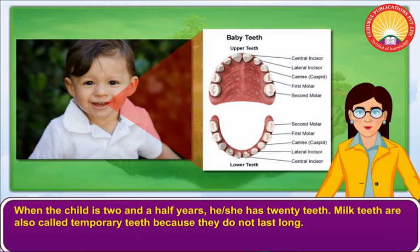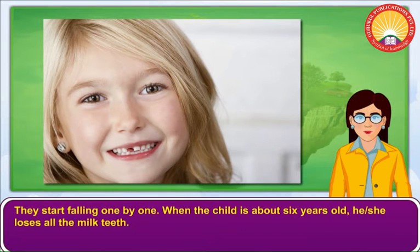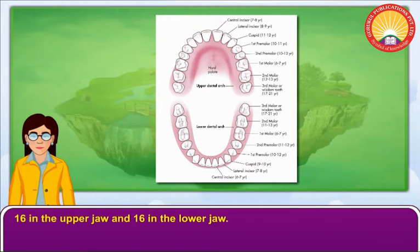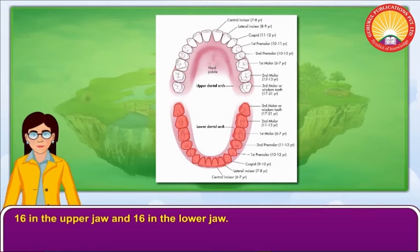Milk teeth are also called temporary teeth because they do not last long. They start falling one by one. When the child is about 6 years old, he or she loses all the milk teeth. The second set of teeth are called permanent teeth. They are 32 in number. 16 in the upper jaw and 16 in the lower jaw.